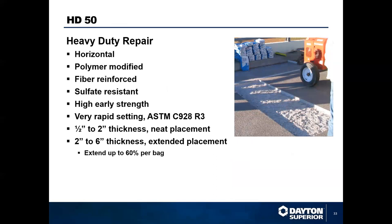HD50 is our heavy-duty horizontal repair. It's a polymer modified, fiber-reinforced, very rapid-setting repair mortar. It also comes with the option to extend it, and you can do this up to 60% per bag.